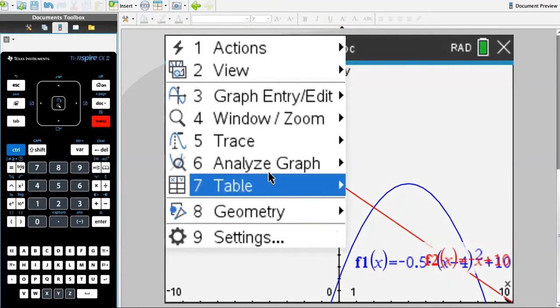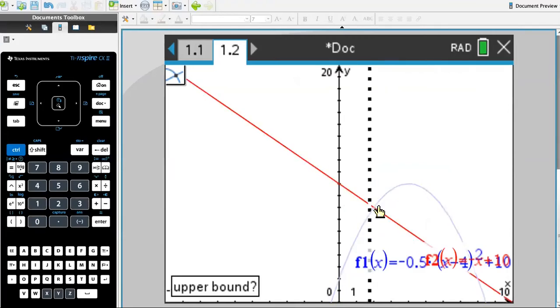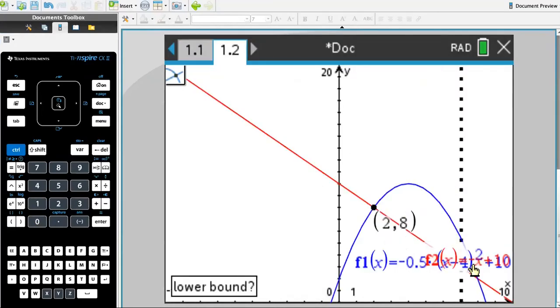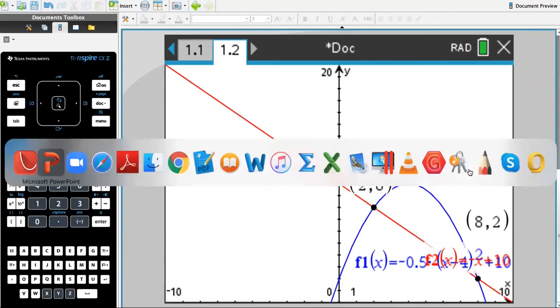For the point of intersection, you just need to go into the analysis of the graph and choose intersection. You can see the two intersection points are coming, that is (2, 8) and (8, 2). The question says one possible value such that f(x) equals g(x). So as per your options you can select, or if it is a grid-in answer, then you can write 2 or 8. This way you can quickly find the solution to your question.